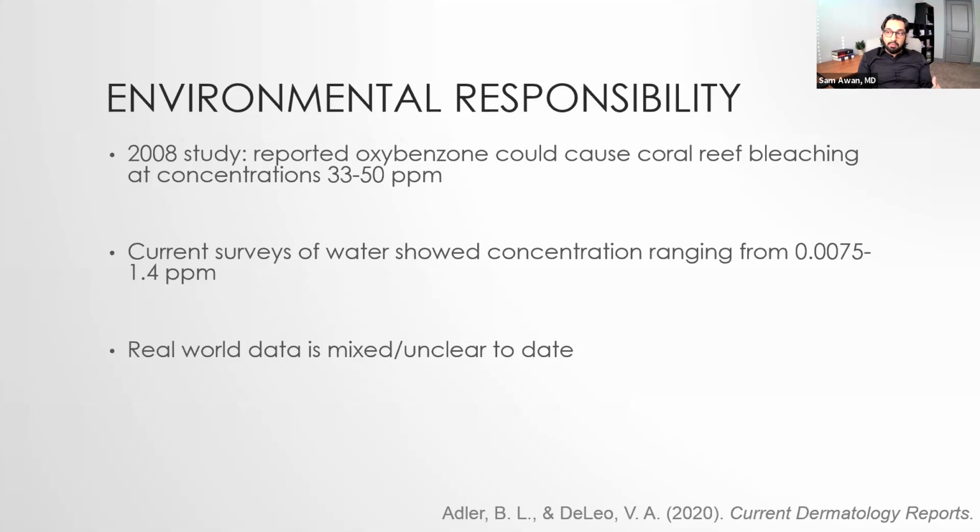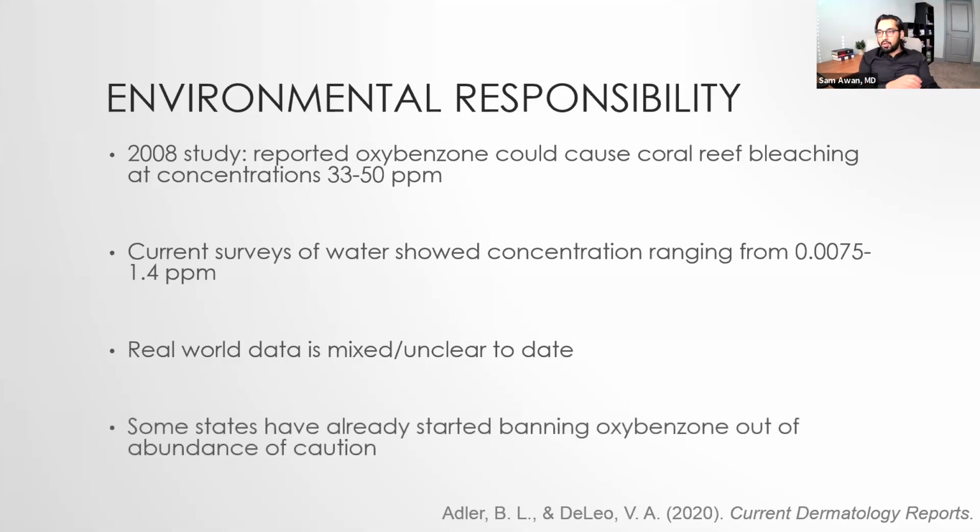A lot of states have already jumped on this bandwagon and started banning oxybenzone because of the potential risk. I don't think there's clear data that shows that sunscreens have already caused harm, even if there's a potential in the future. If you're concerned and you want to be safe, don't use oxybenzone when you're at the beach. It's a very, very simple fix.